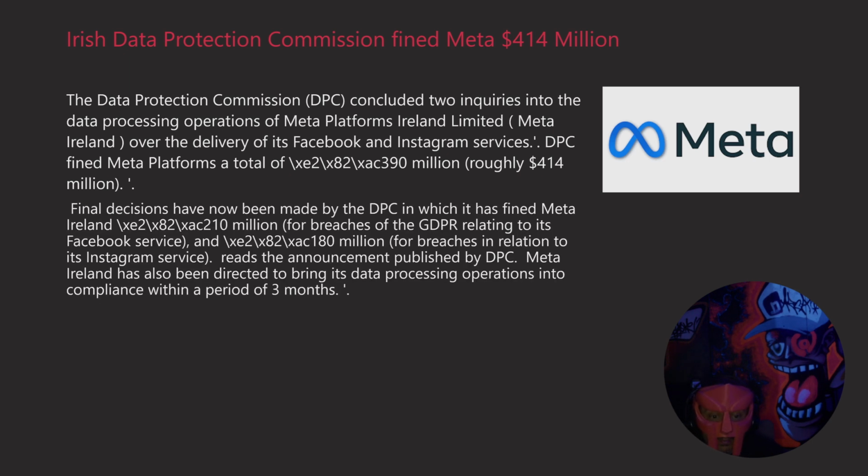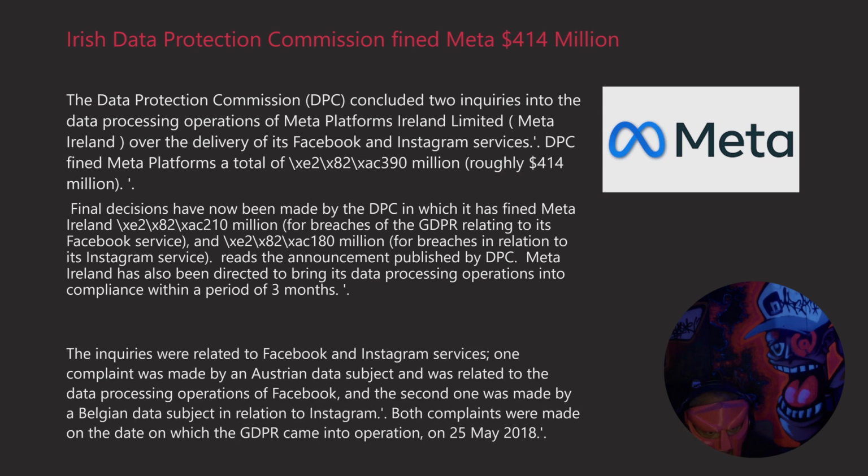Final decisions have now been made by the DPC, in which it has fined Meta Ireland €210 million for breaches of the GDPR relating to its Facebook services and €180 million for breaches in relation to its Instagram service, reads the announcement published by the DPC. Meta Ireland has also been directed to bring its data processing operations into compliance within a period of 3 months.